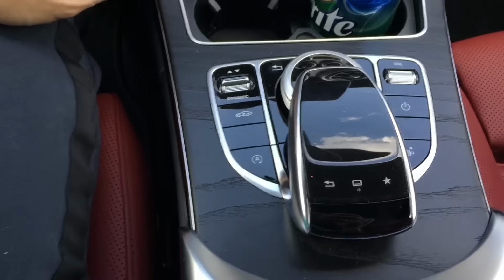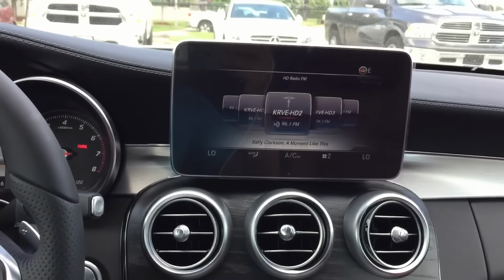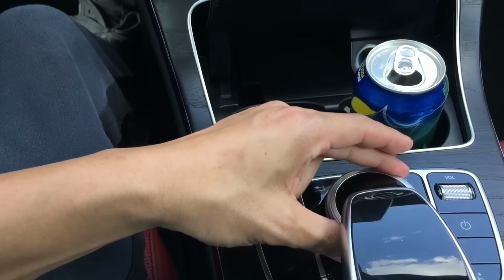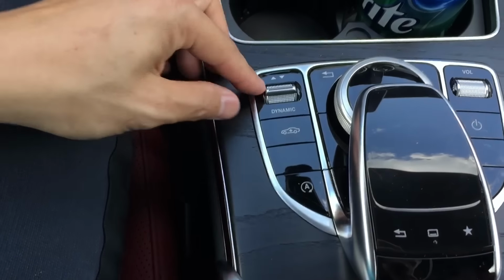And this is the controller to the infotainment system. You can turn the knob around to move around the screen, press it down to select, or move it up, right, down, or left. And there you have the return and favorite buttons.